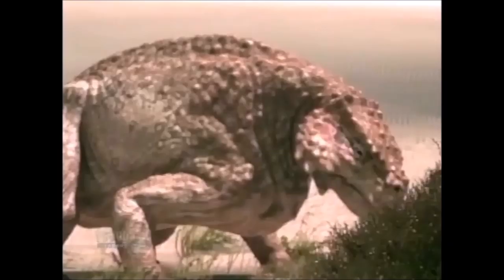As a plant eater living in a semi-arid climate, including deserts, Scutosaurus would have wandered widely for a long time in order to find fresh foliage to eat. It may have stuck closely to the riverbanks and floodplains where plant life would have been more abundant, straying further afield only during times of drought.